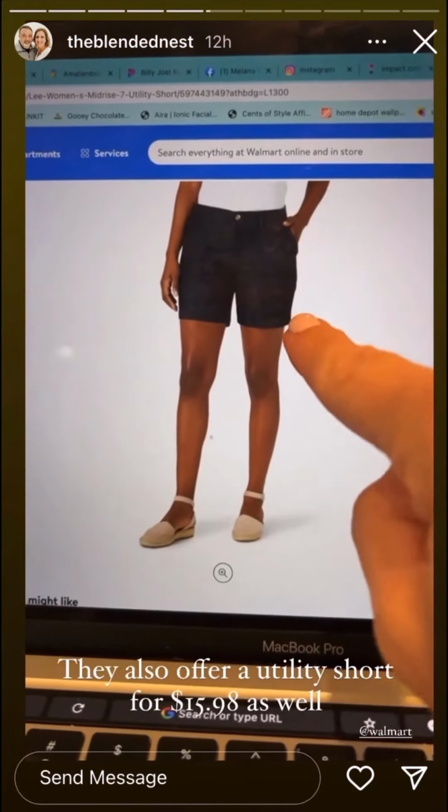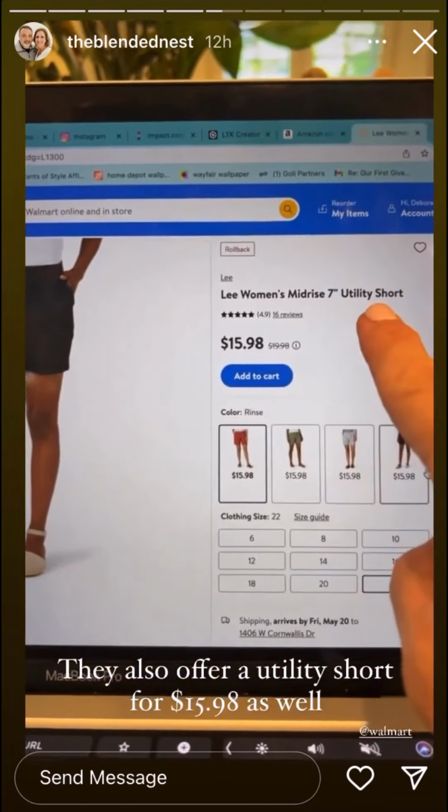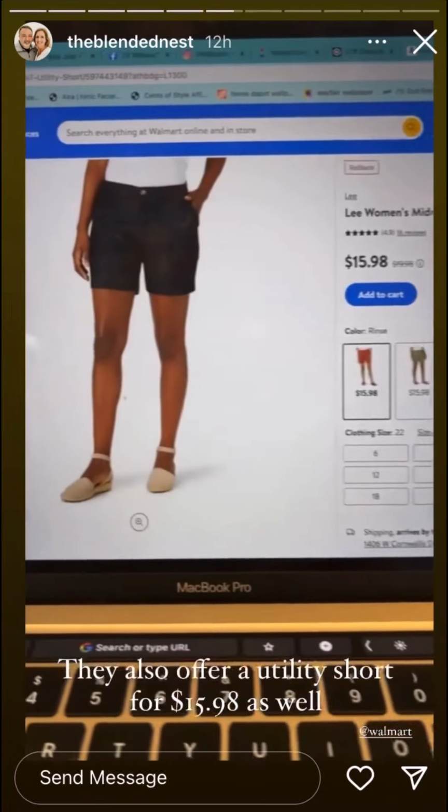Walmart has the short version as well. If you don't like the skirt, it comes in a 7-inch utility short. It comes in 4 different colors, starts at 6 and goes up to size 22.